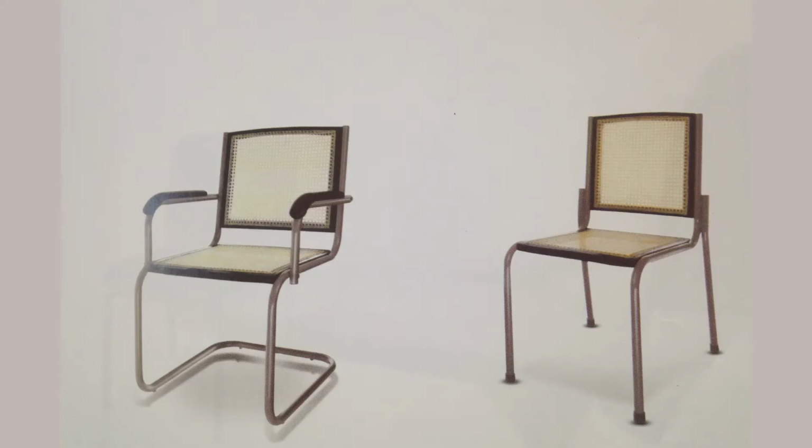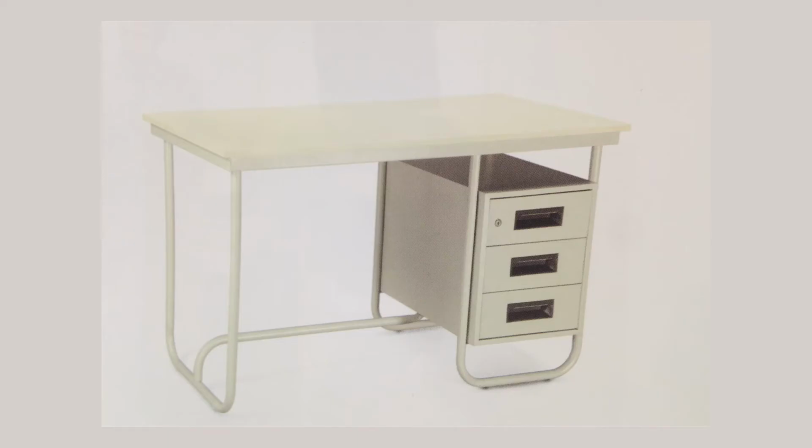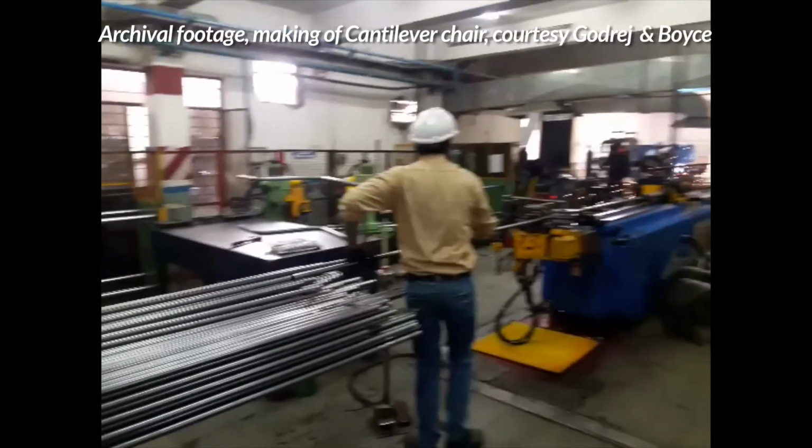This chair became extremely popular in India after Godrej started manufacturing it. But what about the patent of the chair? Godrej started manufacturing it after the patent had expired. They even designed a metal table to go with it. And this became the iconic table and chair set that we see in government offices and banks all over the country.